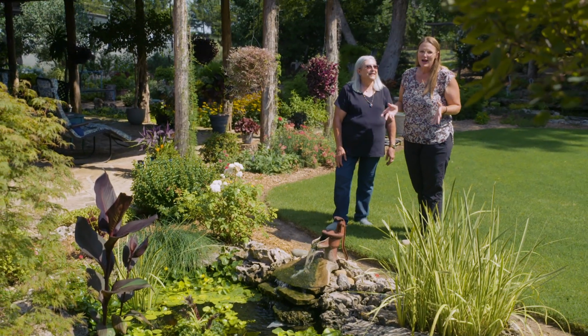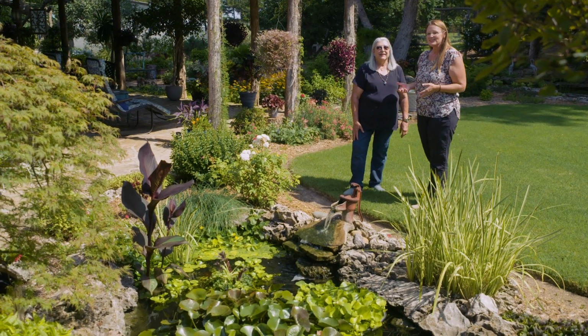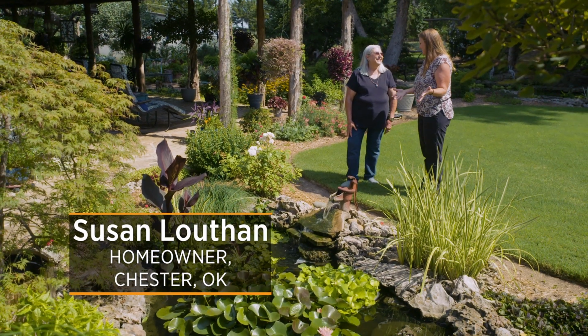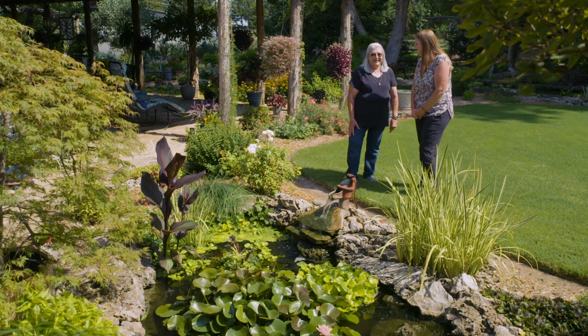We are about 2 hours west of Stillwater in Chester, Oklahoma at the Louthan residence. And joining me today is Susan Louthan. And today we came to look at your water garden, and it's fantastic. I know this isn't the only one, but tell me a little bit about this one first.